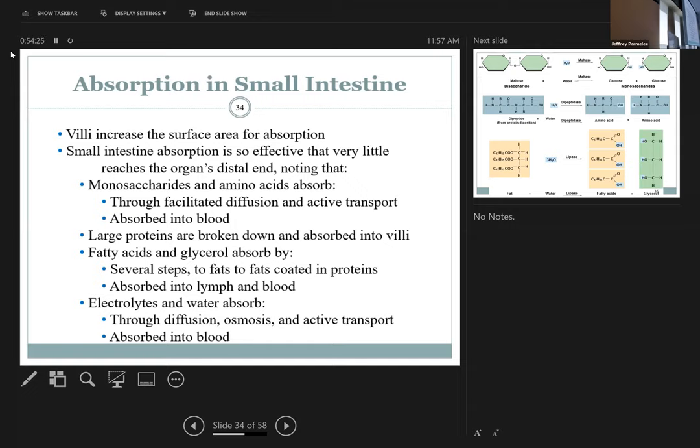Yeah, a lot of drugs for constipation will keep things that aren't absorbed, like aluminum, in the water in your chyme. That way, osmosis can't suck the water back out, and things move along.